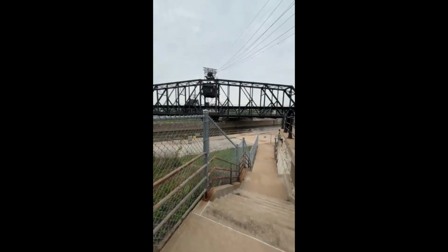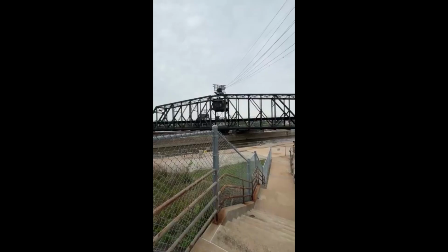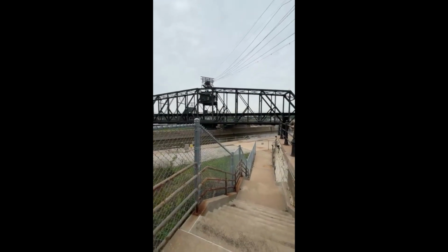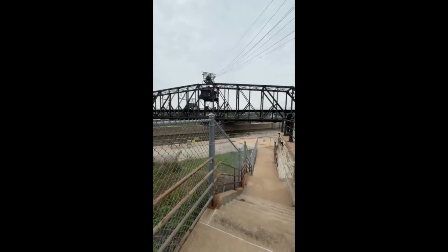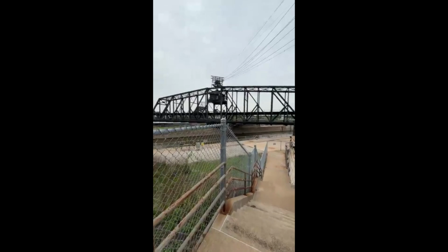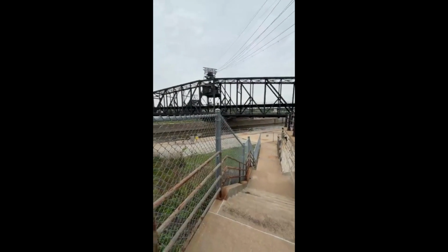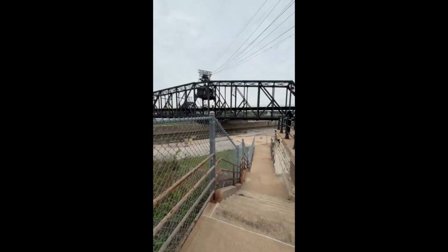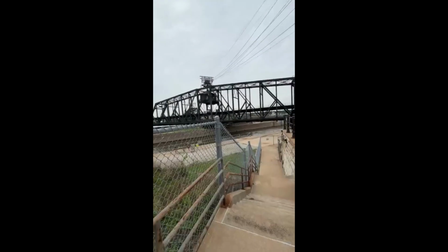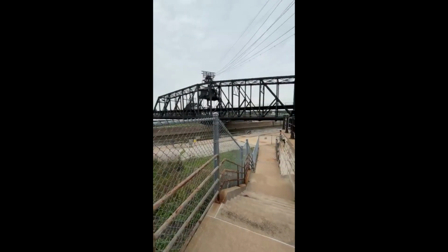Now what's going to happen is the bridge operator up there in the crow's nest will swing the bridge closed, and then once he verifies that all 4 locks are locked, then they'll open up the gates, release the traffic here on both sides of the river.